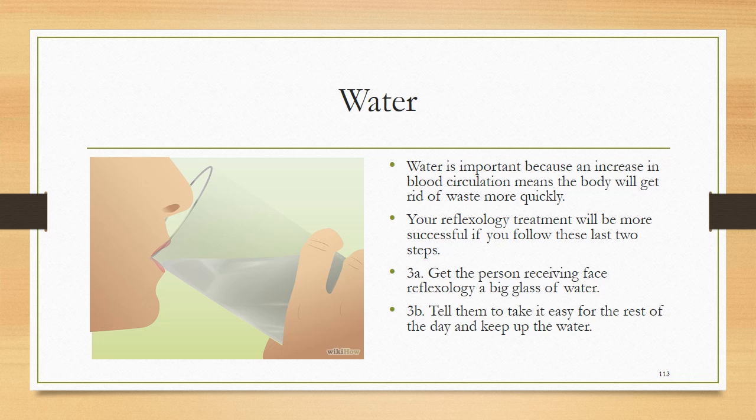Drink water after self-care and advise your clients after their reflexology session. Water is important because an increase in blood circulation means the body will get rid of waste easier. Your reflexology sessions will be more successful if you follow these 2 steps, whether it's for self-care or a session with a client. Get the person receiving reflexology a big glass of water. Tell them to take it easy for the rest of the day and keep up drinking water after their session.